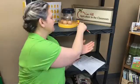Today is also a day where the yolk will start to get significantly smaller and the baby chick will start to move around more. The reason the yolk is getting smaller is because the chick is using it for food. So the yolk is getting smaller as the chick is getting bigger.